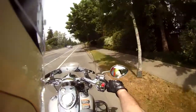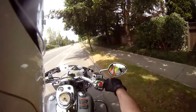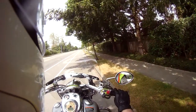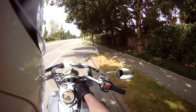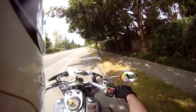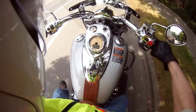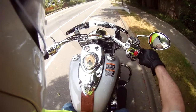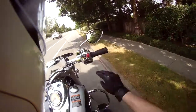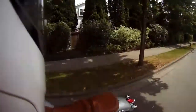So I'll just let some of these cars go by. Stop in the shade here. There, turn it off. It just has a button on the front here to turn it off. Get the kickstand out, fully engaged. I think we're okay here. We're parked in the bike lane currently.